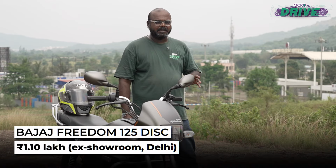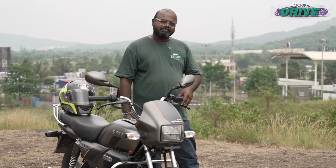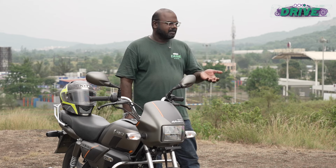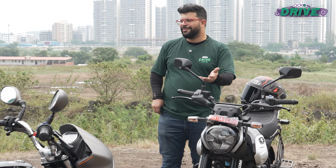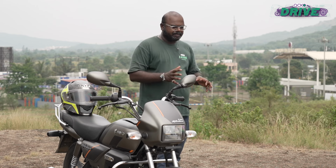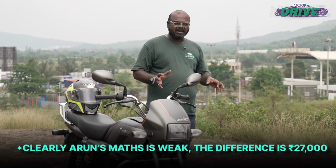But there are three variants of the Freedom 125 which were announced at the launch, but still only the top spec variant is available. So if you want to buy a Freedom, you have to shell out the extra money, and that is the variant that we would suggest. Yeah, it's wiser because it's safer. Exactly. In terms of the pricing difference among these two, top spec to top spec is around 33 to 35,000 rupees, which is a lot of money.